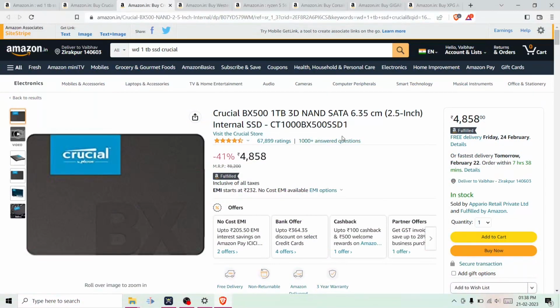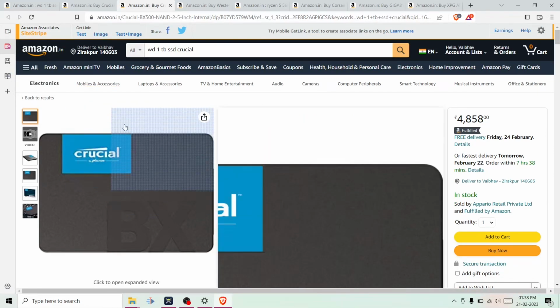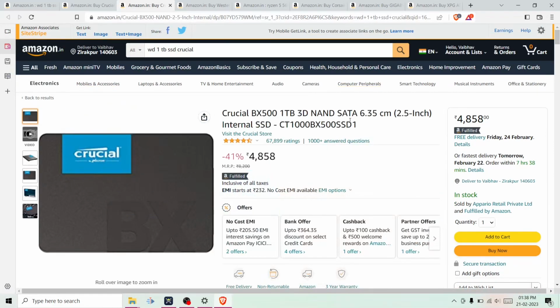And that is the SSD. And in today's 2023, I will not recommend you to buy an HDD under any circumstances. Even if you are building a PC under 20,000, even then I will suggest you buy an SSD over HDD, and prefer quality over quantity. So yeah, this is the SATA SSD.